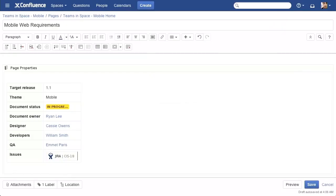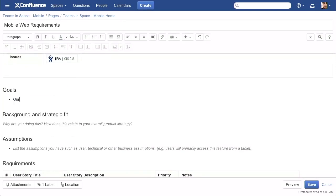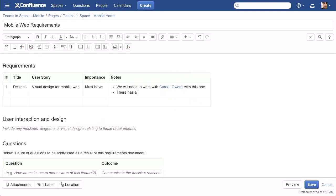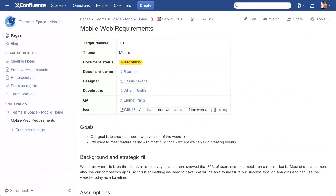And the great part about that is I can continue on. I don't have to bounce between tools. I can continue filling out the goals. I can continue filling out all the information that I've got from my customers. Most frequently, I'll probably want to put a whole bunch of individual requirements there in a table. What the customer wants, how we're going to turn their dreams into reality, how do I break it down? And with those requirements, I can include people. I can mention people to bring them into the conversation. Here I'm going to work with Cassie Owens, and I want her feedback.